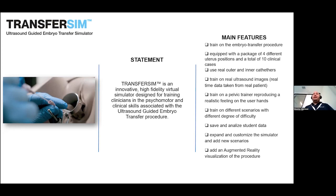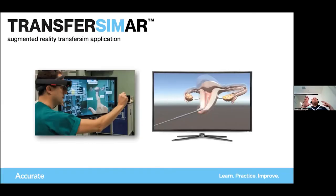You can save and analyze your student data. You can expand and customize the simulators and add new scenarios. You can also add augmented reality visualization to the procedures. What I mean with this is that now we also have Transfer Sim AR available. So basically you're able to wear a HoloLens 2 device and to see the picture of the uterus on top of the trainer inside the room where you are doing the training. So here is a quick video to show you how it works.